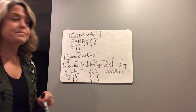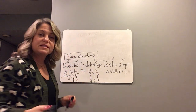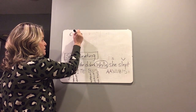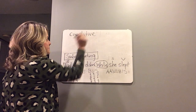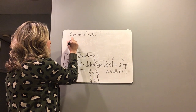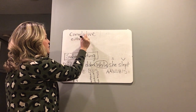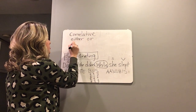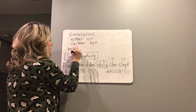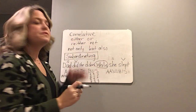We also talked about, I'll erase maybe this since we talked about that first. We also learned about something called correlative conjunctions. I think that's how you spell it. Correlative conjunctions are made of 2 words. So, but, let's see, either or. Neither nor. Not only, but also. They're made up of several words.